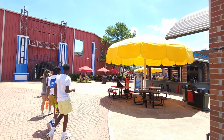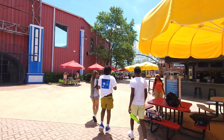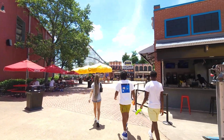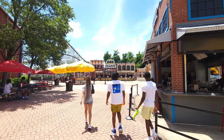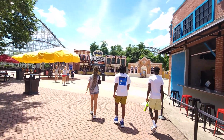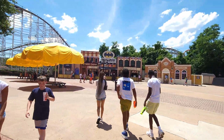But on the weekends, this place gets pretty packed, so don't let the light crowds discourage you from checking out this park. It is a very unique park and a great park in the chain. I'm glad they're investing money into the park because this and Darien Lake don't get as much love as the Magic Mountains or the Great Adventures.